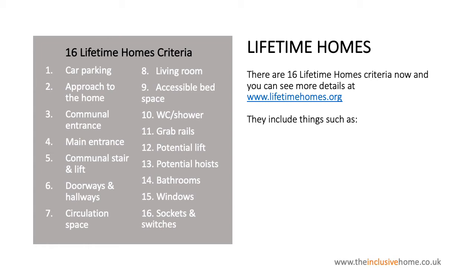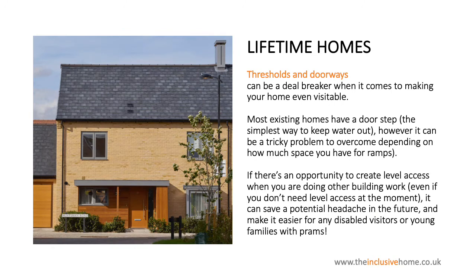There are 16 criteria in Lifetime Homes, and you can see more detail at their website, lifetimehomes.org. They include such things as thresholds and doorways. It can be a deal breaker when it comes to making your home visitable. Most existing homes have a doorstep. It's the simplest way to keep water out. However, it can be a tricky problem to overcome depending on how much space you have for ramps.